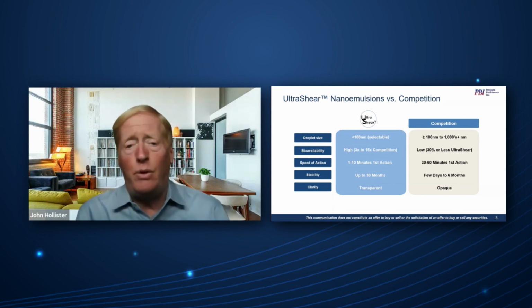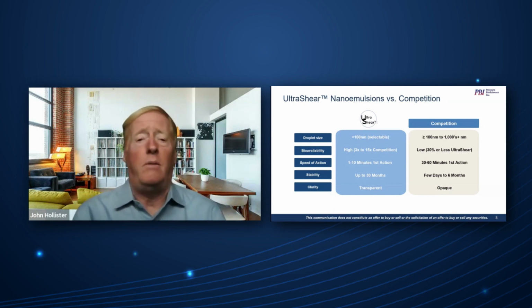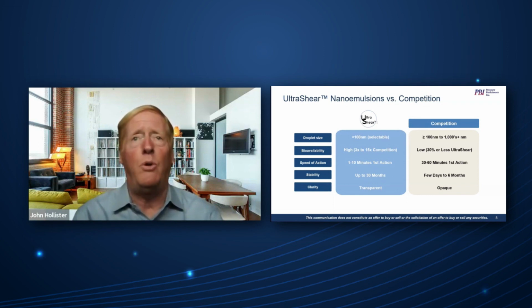The bioavailability, we've actually seen some data that shows that it's either 3 and as much as 15 times more absorbable than products that claim to be water soluble products. These are products that come off the market. And in fact, we're trying to address one of the issues in the marketplace: people get dissatisfied because people are claiming that products are water soluble, but in fact, they really aren't.